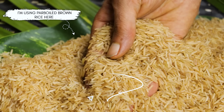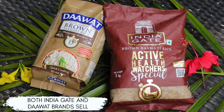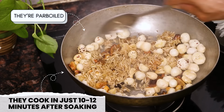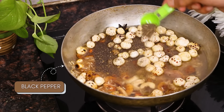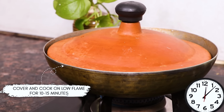I'm using parboiled brown rice here. They are easy to find, both India Gate and Dawat brands sell them. Since they are parboiled, they cook in just 10 to 12 minutes after soaking. Mix everything well. Add the water in which the rice was soaked. Now add rock salt, black pepper and some fennel seeds. Cover and cook it on low flame for 10 to 15 minutes.